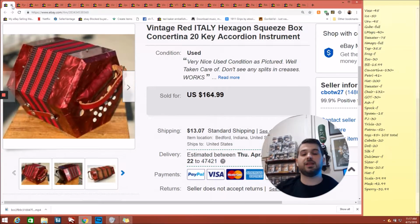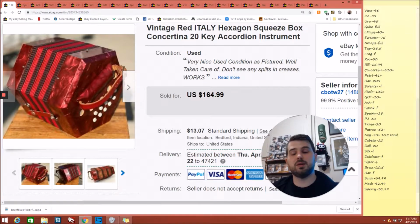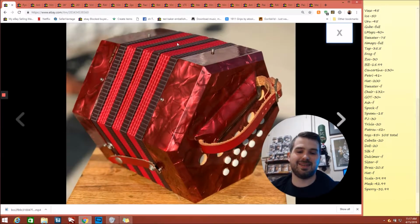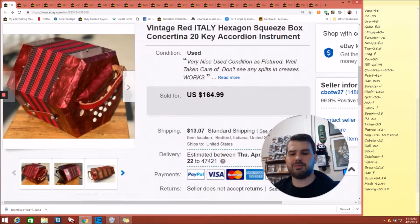Next, we got this concertina. I am doing awesome with weird instruments. So the last few weird instruments that I've seen and purchased and worked on, I have ended up selling for big money. And this concertina is one of them. I paid up for this one. There was a kid wearing a band jacket that really wanted this at the auction. And I ended up paying 50 bucks for it. But I think after shipping, all said and done, I got $210, and it only cost me like $40 to ship. So I made out pretty good on it.